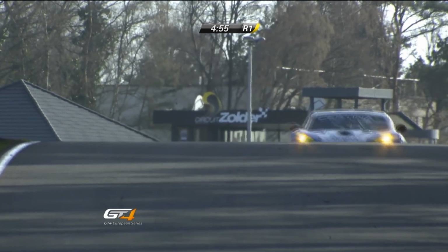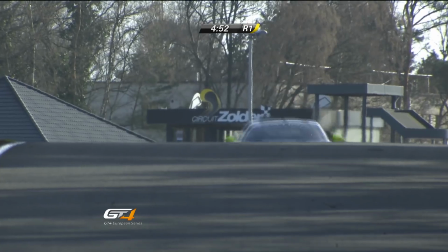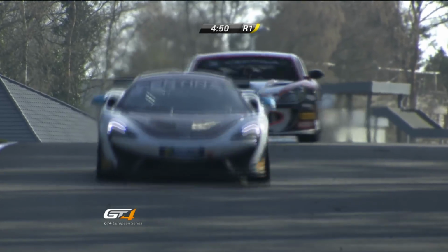There is the McLaren, first part of this lap. Oh, he's taken half a second out of the race lead. I think it was traffic. The speed is with the Scot in the number 10 McLaren.